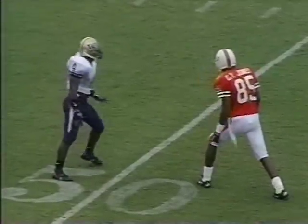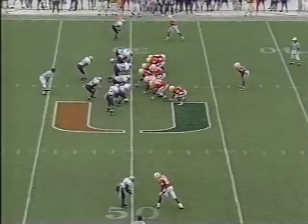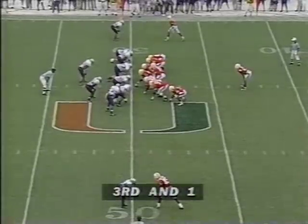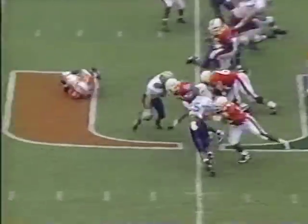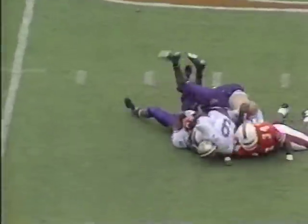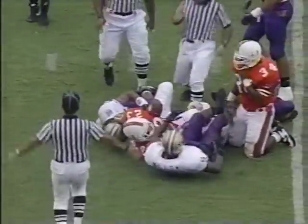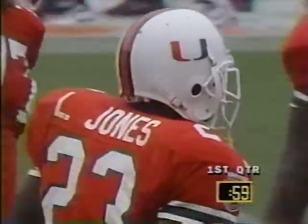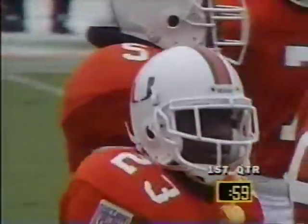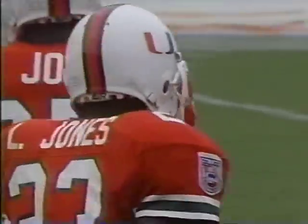Larry Jones, the running back. There is another one of the Jones. That's Chris T on the outside, number 85. First down, Miami. Nice job there by Derek Harris, the H-back, a converted fullback. He did a nice job of blocking the outside linebacker and giving him that little crease as they made him slide along the line of scrimmage. You got to compliment Derek Harris on that play.